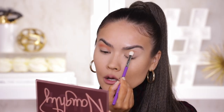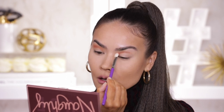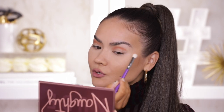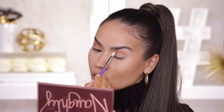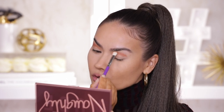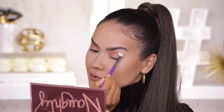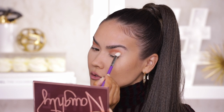All right, let's apply the same shade to this side. So notice that I'm first packing it on and then I'm blending it out. Now, I watched Huda's reveal video, both parts of her reveal video for this palette, the part about the inspiration and also the part that was talking specifically about the colors and their textures.